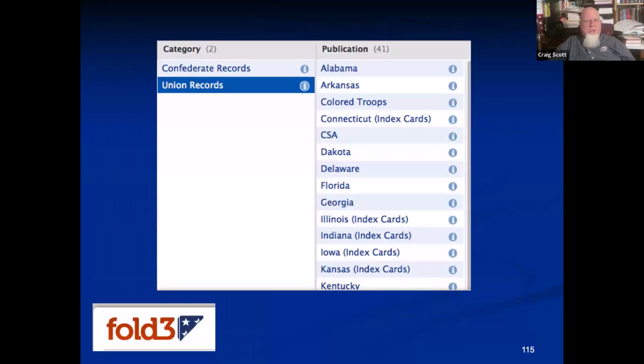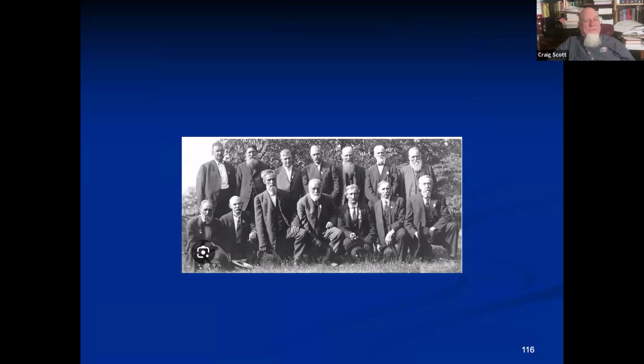So when we look at Union records, you also see CSA. Well, those are the 6 volunteer regiments, the galvanized Yankees who went west and fought the Indians. And you see, if you look at Connecticut, Illinois, Indiana, Iowa, Kansas, they are only index cards. They are not the compiled military service records themselves. You may be able to find photographs. This is a reunion of the Loudon Rangers. I don't know who is who, but that's a picture of them.